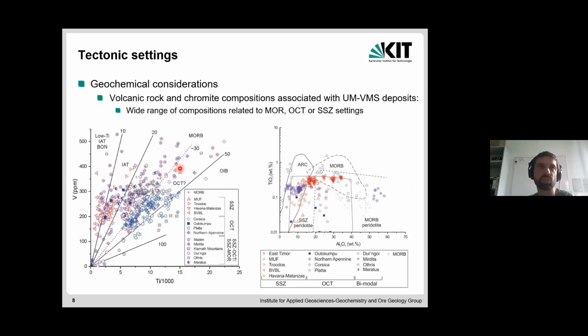What's also interesting is that sometimes we have environments which overlap between settings, and then there are sometimes OCT to suprasubduction zones. So it's a bit complex, and we're actually still working on that. That's why we really think these are complex environments.